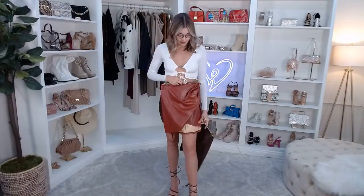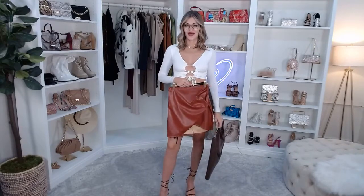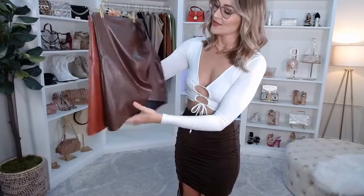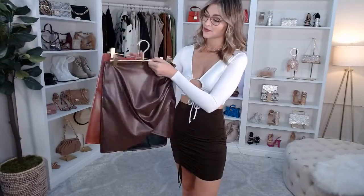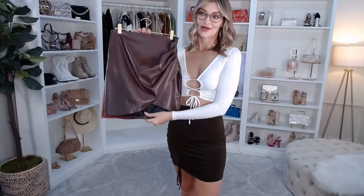So if you wanted to do the same outfit I put together, you could do the brown color, or if you want a little bit of a brighter brownish red, then we have that color option too. Both great fall colors, and leather is something you can wear year round and get away with it, but especially if you're doing a brown or rust, the faux leather is just going to be so awesome for that.